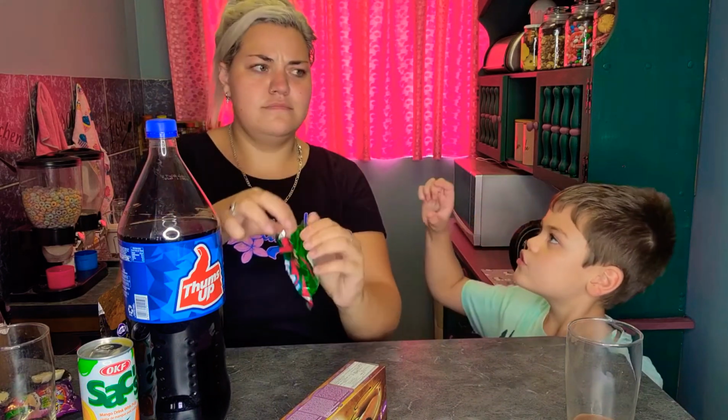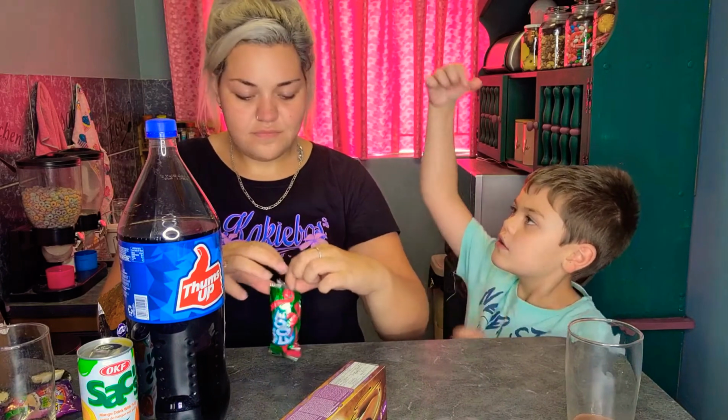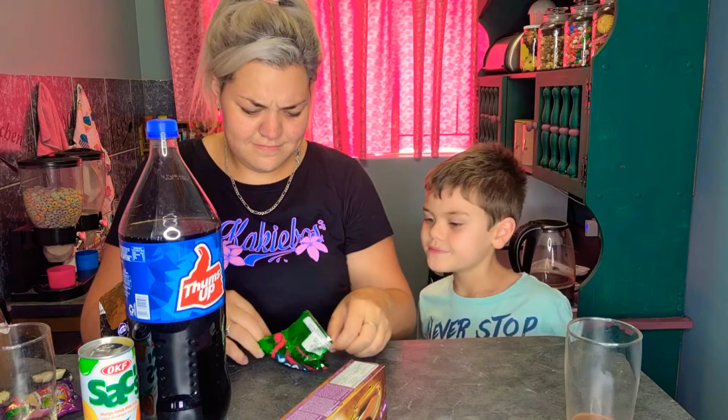Okay, the next one is Fruit by Food. And I think this one, no, it's not from the same brand. Seems like this is just like the fruit sticks. It's still runny. It's just Chinese food. It looks like sushi. Yeah, you're right. I don't know.